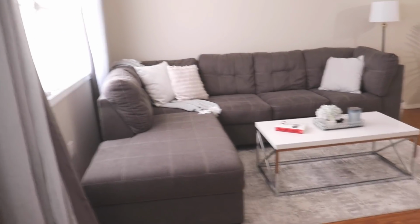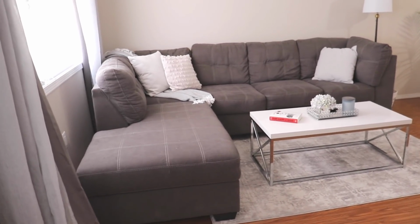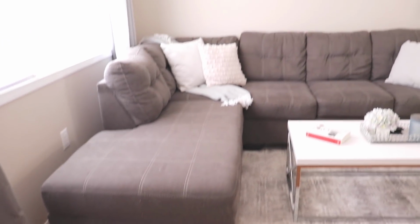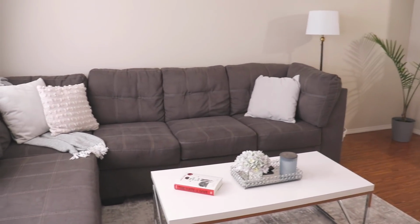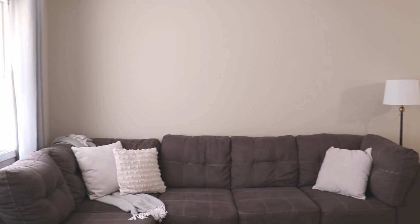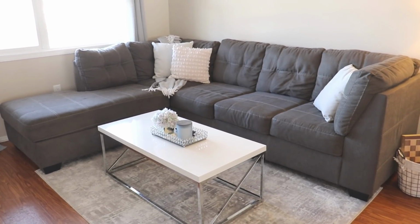So I'm not sure where to begin. Okay, the couch I believe I got from Ashley Home Store, or whatever it's called, a few years ago. I really love this couch. It's a nice light gray, very, very comfortable couch. The cushions I believe are from HomeSense, and maybe one or two are from Walmart. I'm not 100% sure. Above the couch I don't have any photos, and I wouldn't mind something right there, but I haven't found that perfect photo yet.